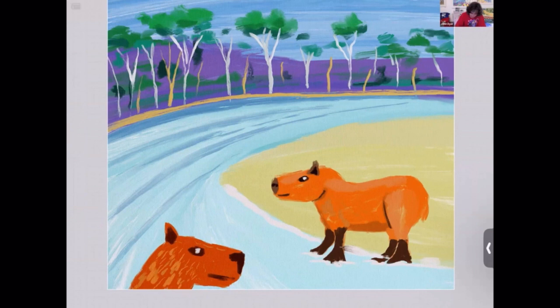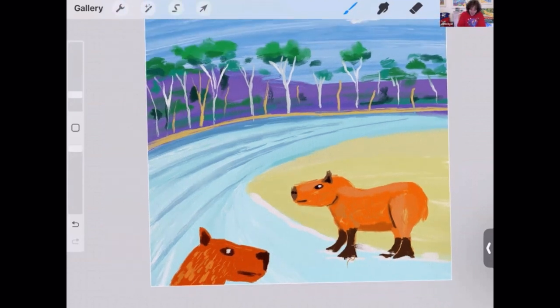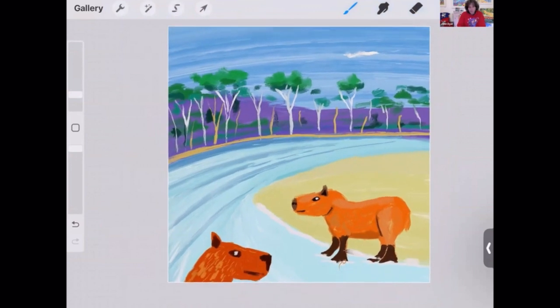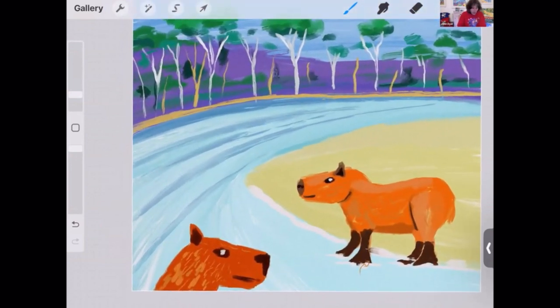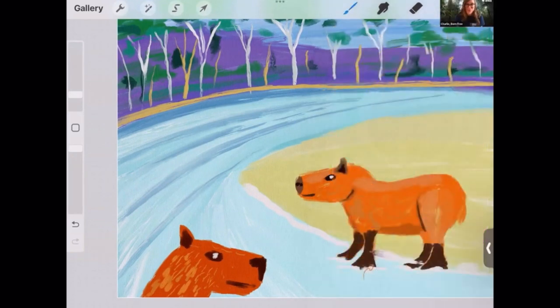Excellent. It's much harder for me to control the shapes on this, because what I'm working on is tiny. My painting is only about 13 centimeters across, really little on this tiny iPad. Which is why I zoom in occasionally, just to make it a little easier. I'm going to quickly sketch in some other capybara as we go. Of course, if you're watching, you can add some more in, or carry on with the capybara you're painting at the moment.